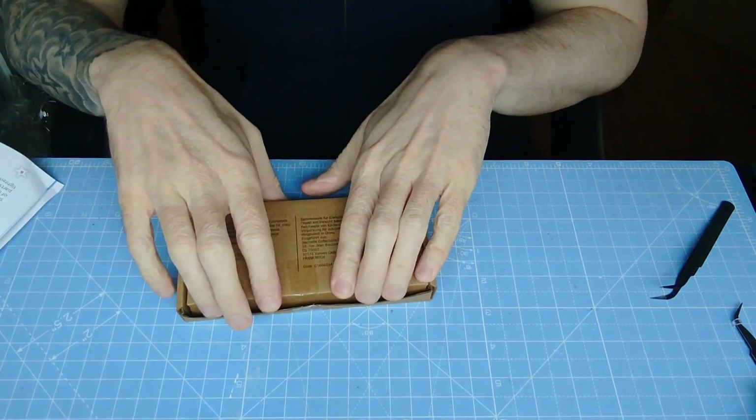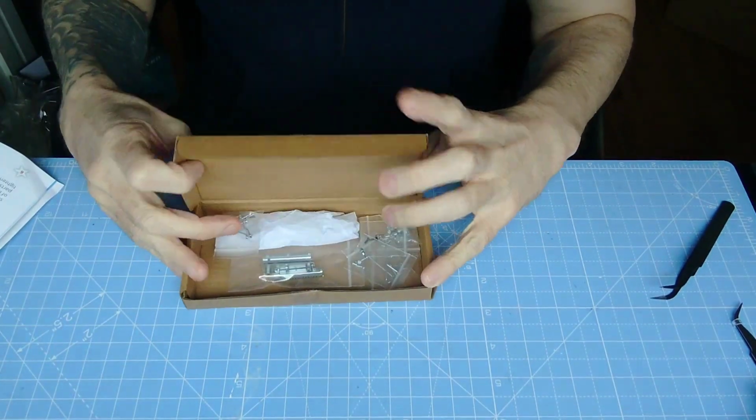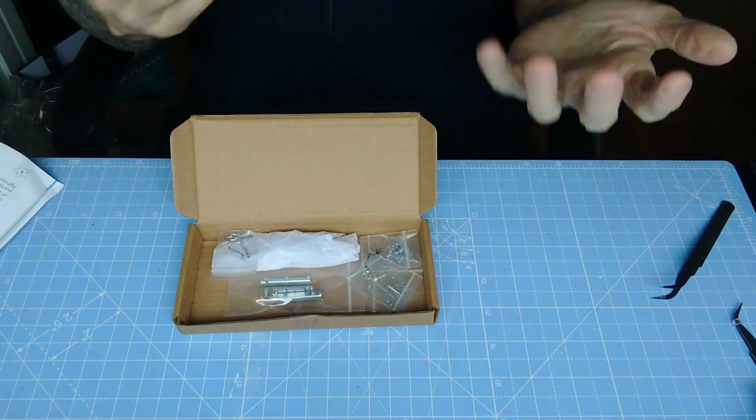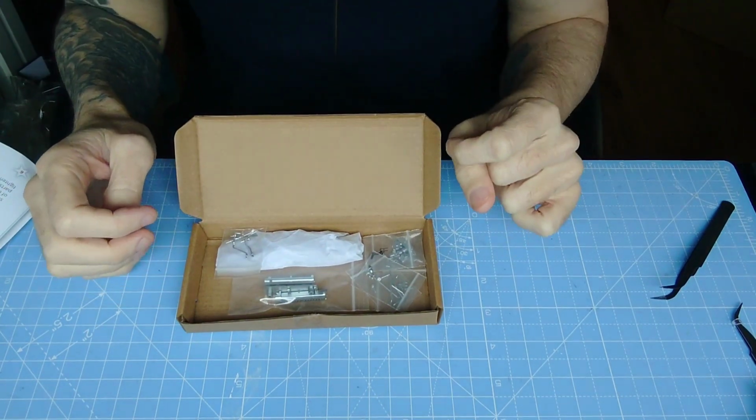Okay, so here is today's box, and again, apologies in advance if you can hear the barking. That is, you know, my 12-week-old pup.